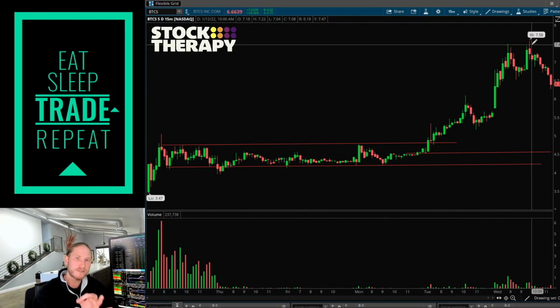But I try not to focus on the dollar amount. I try not to focus on the percent gain. I'm trying to focus specifically on the risk reward attributed to this play, which was 1 to 9. I don't care if it goes higher. If I can make a 1 to 10 risk reward trade, I just paid for the next 10 trades.